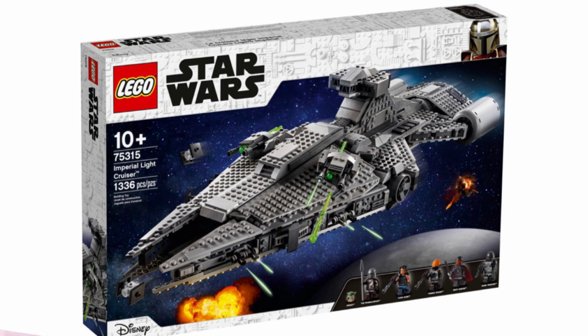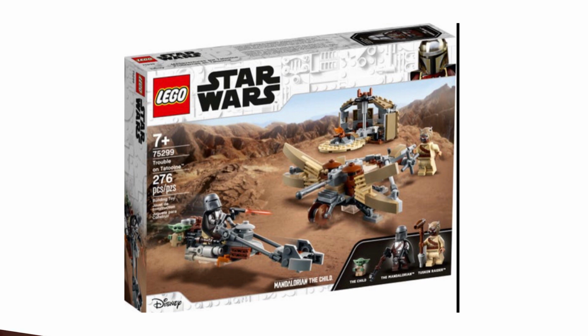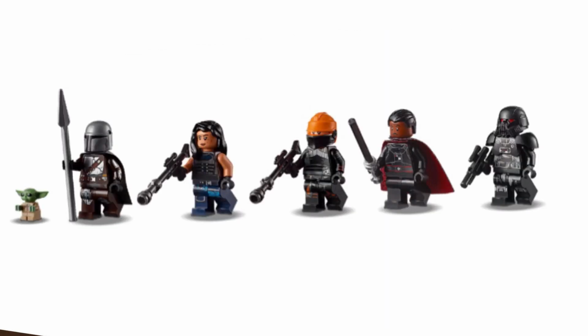Let's start off with the good of the set before we get to the bad. The good is the minifigures, I think, quite a lot. You get Grogu and Beskar Mando, which are just fine. I've already got them. I regret heavily buying that Trouble on Tatooine set. If I knew how common these guys would end up being, I probably should have seen it coming, but you know. Cara Dune is also there.